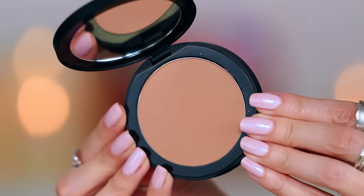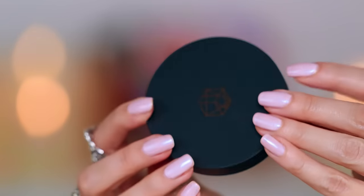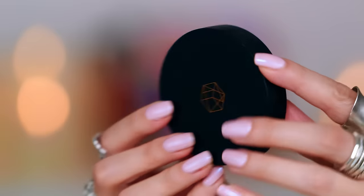I just looked up the meaning of Corselette. This is a product from M Cosmetics. I am so excited to try this out. But Corselette is a cross between a corset and a girdle. Now this is a sculpting powder. So if you can imagine, that is what we're gonna do to the face. We're gonna sculpt and lift.